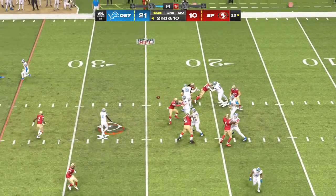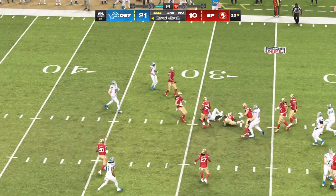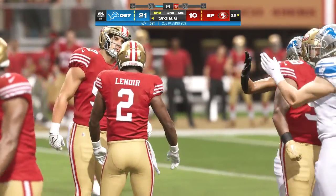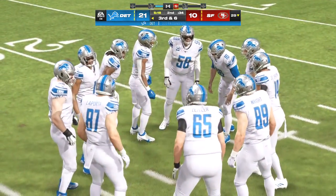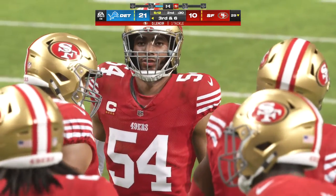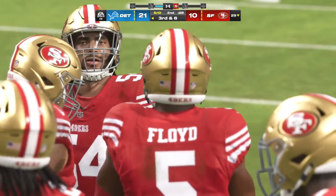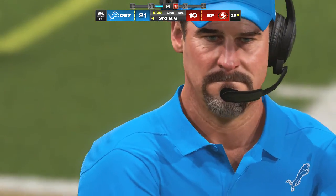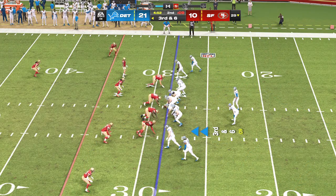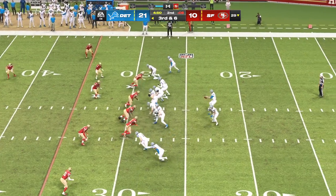To throw is Goff. And that's hauled in by St. Brown over the middle. And from the 25, they work this to the 29, a gain of 4. The Lions on 3rd down. A perfect 3 for 3 as they look to keep that streak going. This will be 3rd and 6.